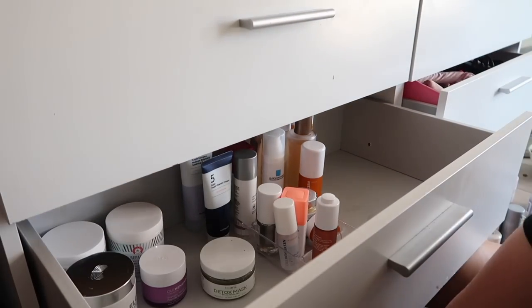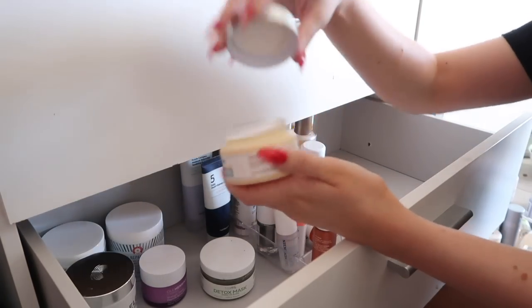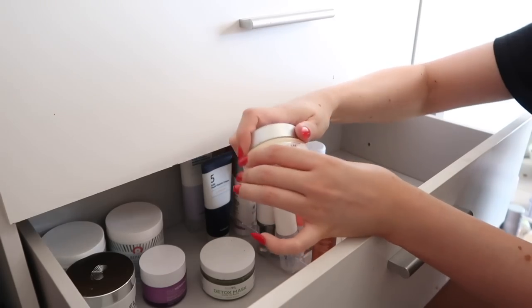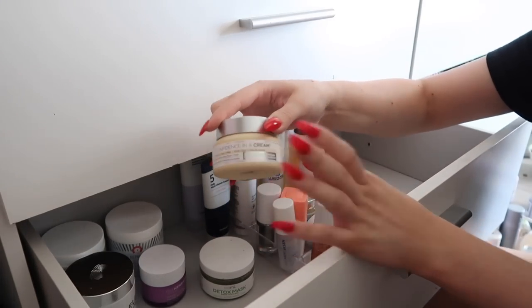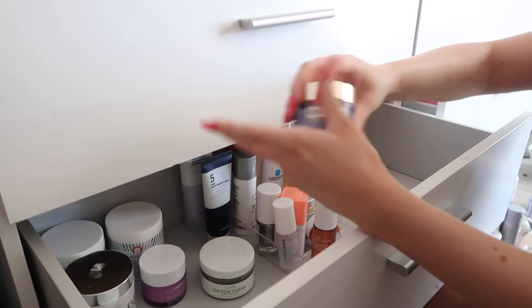Okay, this is one of my favorite moisturizers ever. It is literally a brand new jar waiting for me to use it in the winter time. This is like my favorite winter moisturizer. It's so freaking good. And then I really like this moisturizer as well.